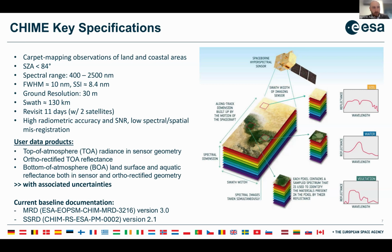All this at 30 meters spatial resolution, which with 2 satellites, which is the final constellation, brings basically an 11 days geometric revisit, with, of course, a slightly better coverage time at latitudes higher than the equator, due to partial orbit overlap. We ensure that this is done with a very high radiometric accuracy, high SNR, and a very low spectral and spatial misregistration in order to enable basically full spectrum retrievals as much as possible.